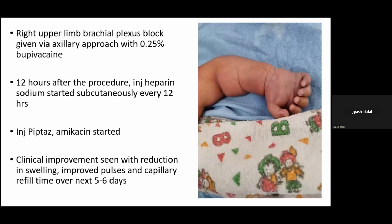So we consulted the anesthesia team and right upper limb brachial plexus block was given via the axillary approach with 0.25% bupivacaine. 12 hours after the procedure, we started the baby on injection heparin subcutaneously in 12-hourly dosing. Because of sepsis, the baby was started on injection piperacillin-tazobactam and amikacin. Once after starting this heparin, clinical improvement was seen over the next 5 to 6 days with reduction in swelling, improved pulses, and capillary refill time over the next 1 week.